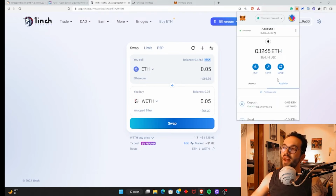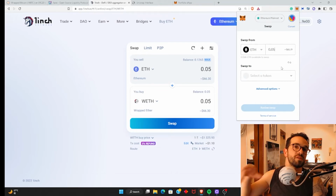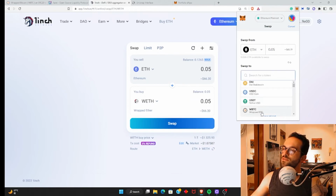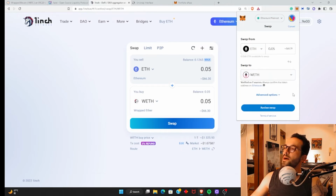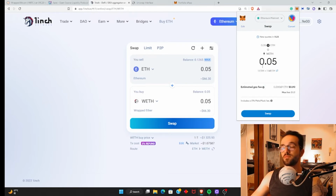But I want to show you another alternative that is even faster and simpler. So you can come here to your MetaMask wallet, click swap. When you do this kind of swap, MetaMask is actually connecting to the different DeFi DEXs. And I'm going to swap it to wrapped ETH. Review swap. And okay, 0.05 ETH will give me 0.05 WETH. It's going to cost me 90 cents in transaction fees.